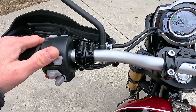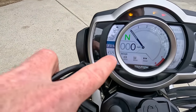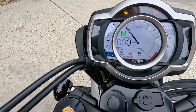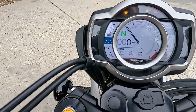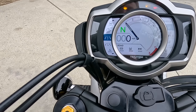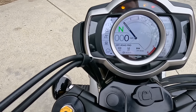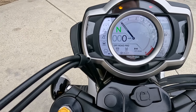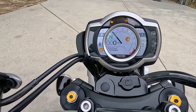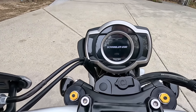To switch riding modes, you've got the mode button here, and when you press it, you will see up here in this left cluster, you've got road, sport, off-road, off-road pro, rider, and rain. So you get the off-road pro mode only on the XE model. Now, one frustrating thing, which I will point out later, is that when you're in off-road or off-road pro and you have traction control turned down or turned off and you have ABS turned off to the rear wheel, when you restart the bike, let's say I'm in off-road pro mode, all right, I'm doing fine. I stop the bike to do something on the side of the trail.